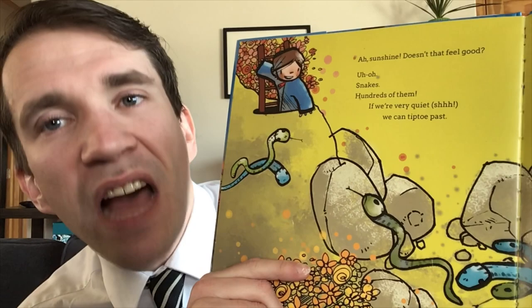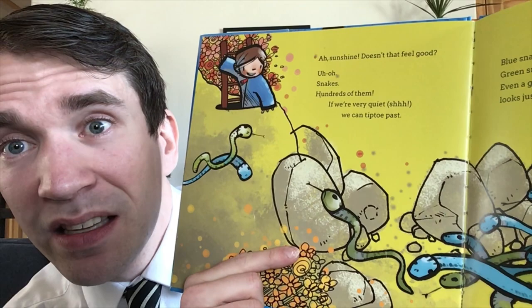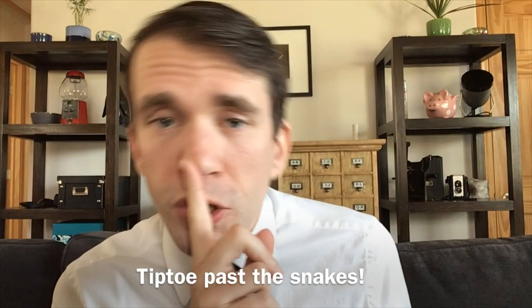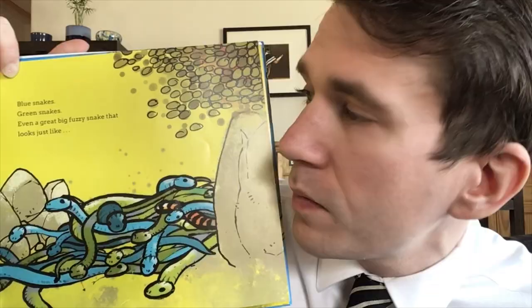Doesn't that feel good? Uh-oh, but now there's, what does that look like? Snakes. Hundreds of them. So if we're very quiet, we can tiptoe past. So let's all be really quiet and tiptoe like this. Tiptoe, tiptoe, tiptoe, tiptoe. Good job, very nice. So let's tiptoe past our snakes.